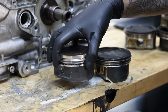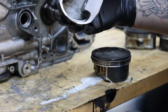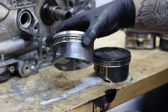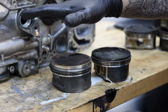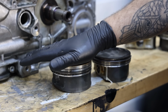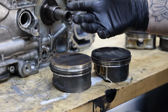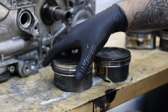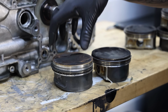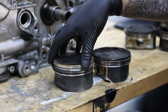So this forged piston, what it means to forge a piston. These start out as a single piece of aluminum that is preheated and put into a forging press, and then about 2,000 tons of force is used to force these into the die to create the general shape of what you see. Afterwards, they get machined. So these start out as one piece that is forced and superheated into a single die and then machined down to just clean them up.